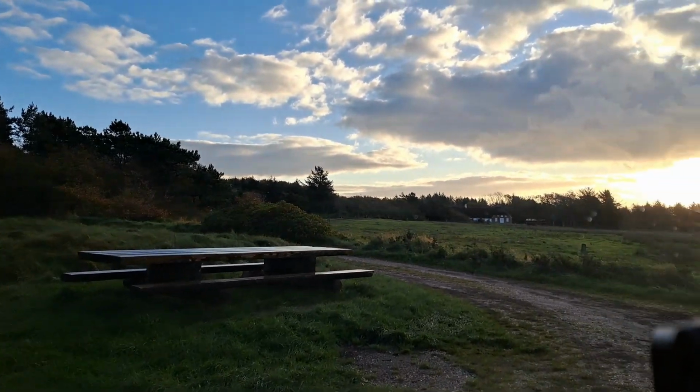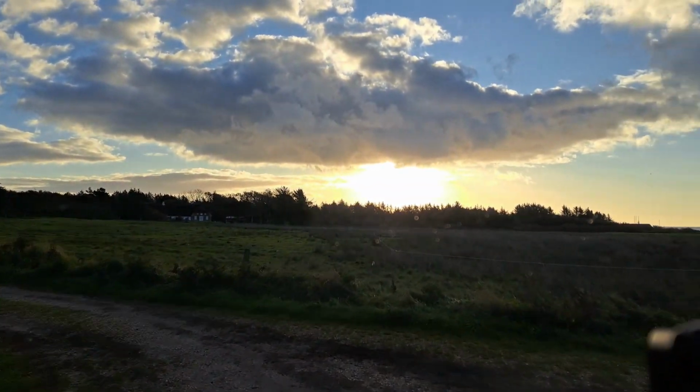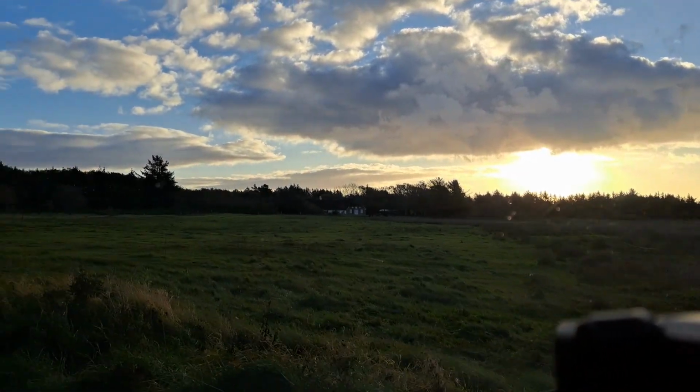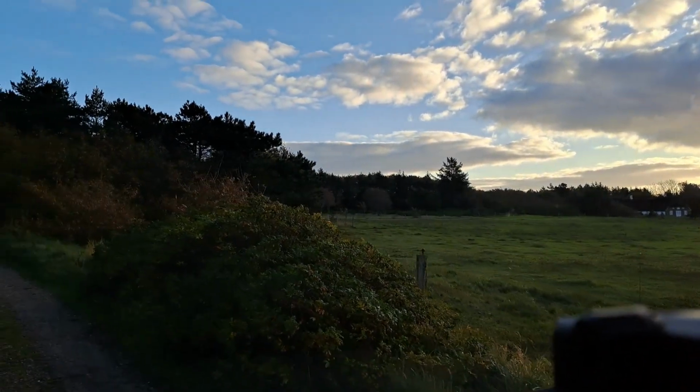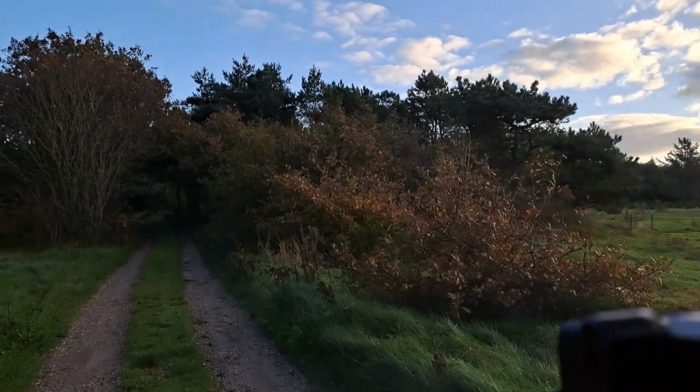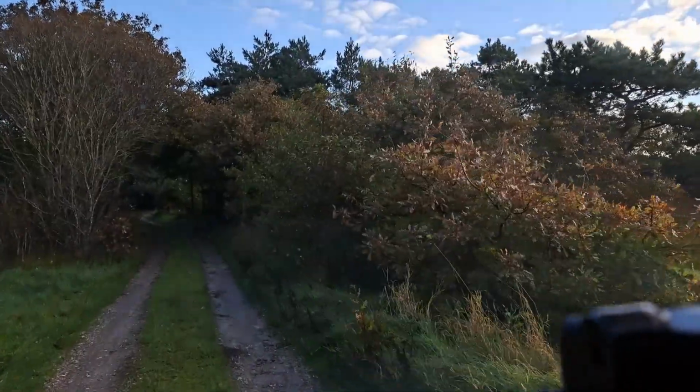One night free camping. Now we're going to one of our favorite places in Esbjerg city. It's called Kaffesmeden, translates to coffee smith. Unluckily, it wasn't open Sunday, so we have to go today.